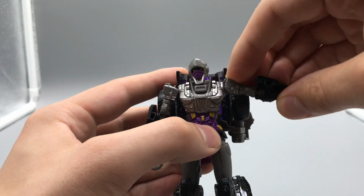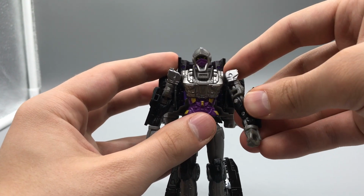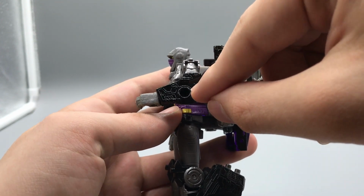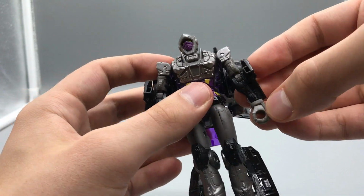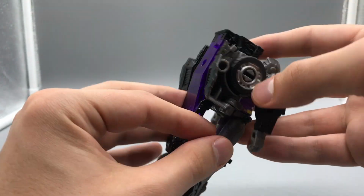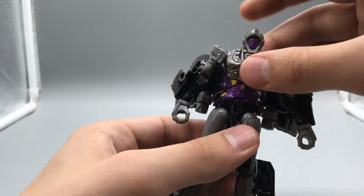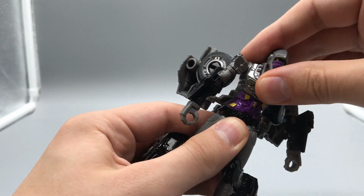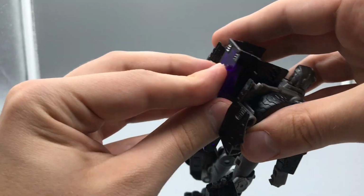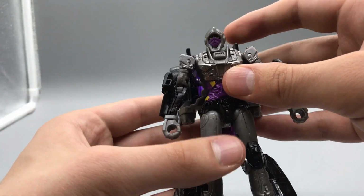But anyway, 360 degree rotation. Arms can bend out that far. 360 degree rotation at the biceps. 90 degree elbow bend, or maybe just shy of 90 degrees it looks like there. And then the wrists just move in for transformation. There is waist rotation. However, with all of this locked in the back, you're not going to be able to get that waist rotation. You would have to move this all the way down. So that's the one unfortunate thing with this backpack transformation, is that you can't very easily get a reasonable waist articulation on the robot mode, unfortunately.